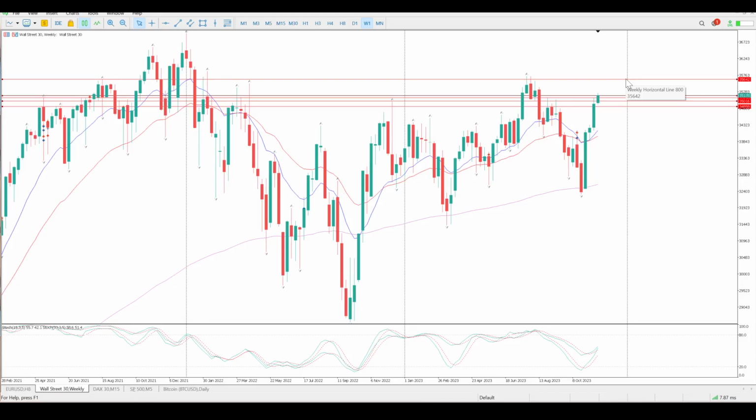Okay, anyway, that's kind of my view this morning. Just be very cautious. Don't just jump in for the sake of jumping in. It's not going to get you anywhere. Wait for the structure. If there's clear structure, then take the trade. And you're only looking to be trading to the upside. You're not looking to short this market right now.